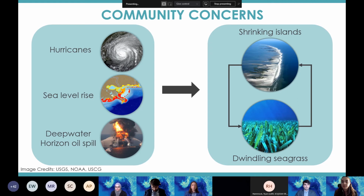Ultimately, this creates the cyclical function seen on the right. As storms reduce land area, it also takes habitat away from the seagrass beds, which cause them to shrink. And as seagrass beds shrink, island protection is decreased, which speeds up erosion and land loss. As long as this cycle continues, both the barrier islands and the seagrass are left vulnerable. Next slide, please.